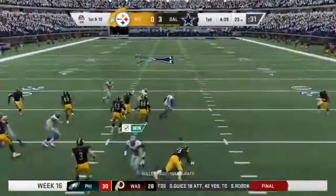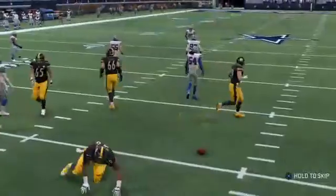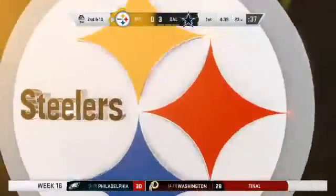They'll come out throwing here on first down. And the tip there altered the ball flight, and it falls incomplete. It'll be second down.